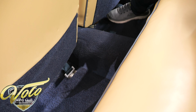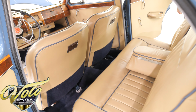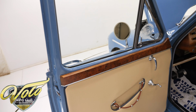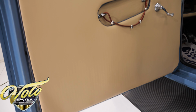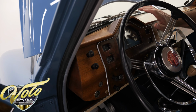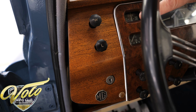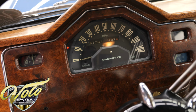I guess this would be for the guy, or girl, that wanted a sports car but had a family, the best of both worlds. So the door panels in front are real nice. The burl wood is in very nice shape. Actually, all this wood is refinished very nicely. All the knobs, instruments, all nice and clean and look proper.